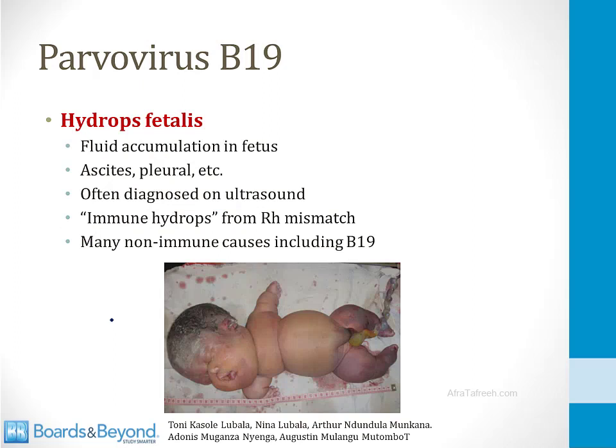But beyond those things, the feared outcome of a parvovirus infection in utero is called hydrops fetalis. This is what happens anytime a baby in utero develops severe anemia. There will be fluid accumulation in many tissue beds in the fetus. The baby can become swollen. This is a picture of what it looks like on the screen here. In addition, the baby can develop ascites and pleural effusions. This is often diagnosed prenatally via ultrasound, and like I said before, this happens anytime a baby becomes severely anemic.